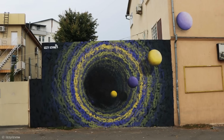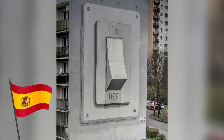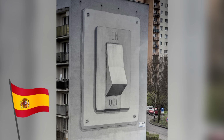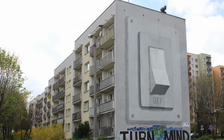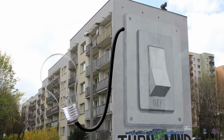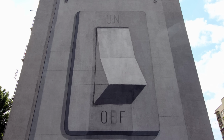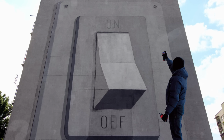Graffiti with the illusion of depth isn't just limited to holes in walls. Spanish artist Asif's on-off mural proves that graffiti can be just as convincing when it appears to pop out of a wall. While the piece is certainly striking by itself, it actually comes charged with a solid message too, as has become expected of the artist, who's been producing cleverly commentative work while keeping his real identity a mystery for more than 20 years.